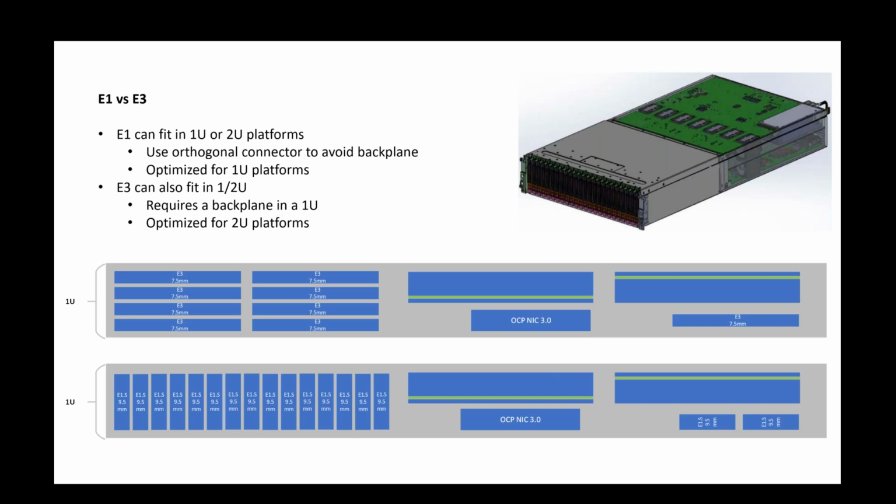So what I want to start with is looking at 1U and 2U optimizations and maybe explaining a little bit how these different form factors are optimized. So E1 is great for 1U platforms. Certainly that's the optimization, and it will work in 2U. You can make it work, but it's maybe not as ideal as an E3 and a 2U platform. And again, E3 is the same thing. Optimized for a 2U, less than ideal in a 1U platform.